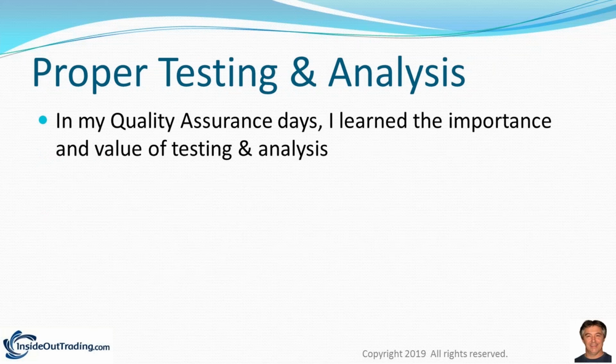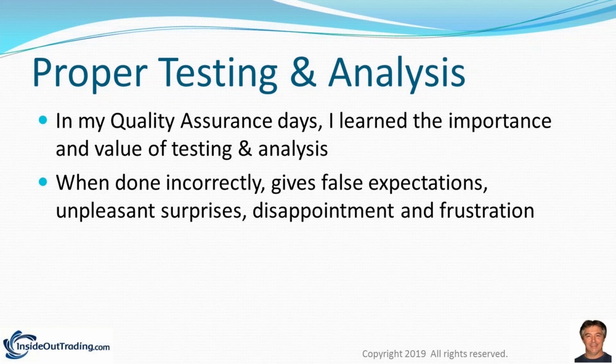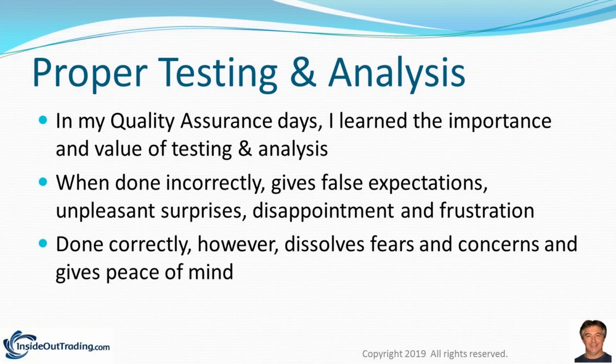In my quality assurance days, I learned the importance and value of testing and analysis. When it's done incorrectly, it gives you false expectations. That's so hurtful to traders from a psychological standpoint, from a confidence and self-esteem standpoint. If you're going into it with wrong expectations, you're going to have all sorts of unpleasant surprises, disappointment, and frustration. And that's where so many traders wind up blaming themselves because they had improper expectations about their system. But when you do it correctly, it dissolves your fears and concerns and gives you a tremendous peace of mind. So this is a huge impact on your ability to trade and trade well and consistently.